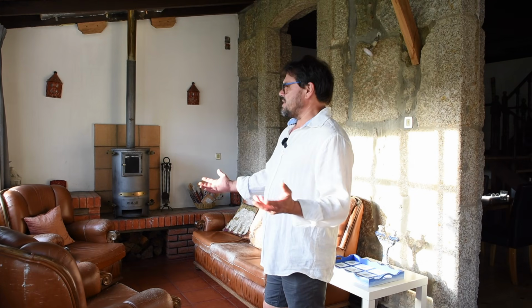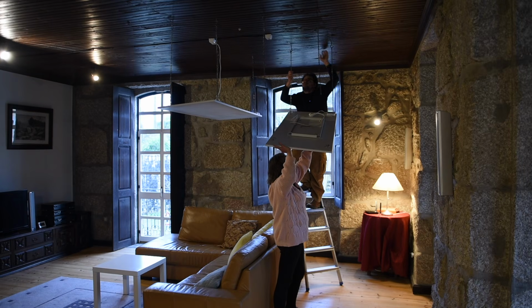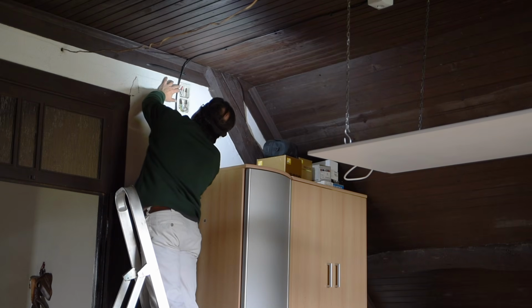I truly enjoy being here in the winter because of the wood stove. As extra heating in the living room, we also have infrared panels. But as there was no heating in the office room, we relocated one of the panels upstairs.